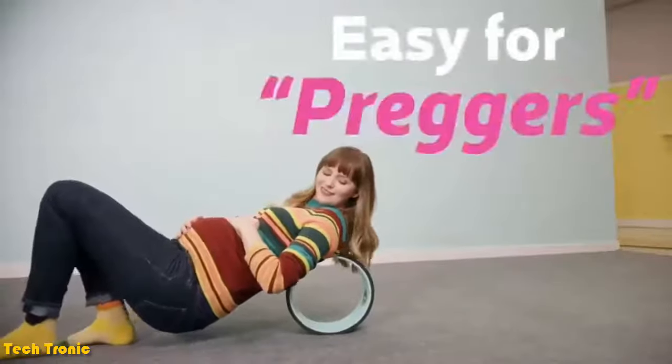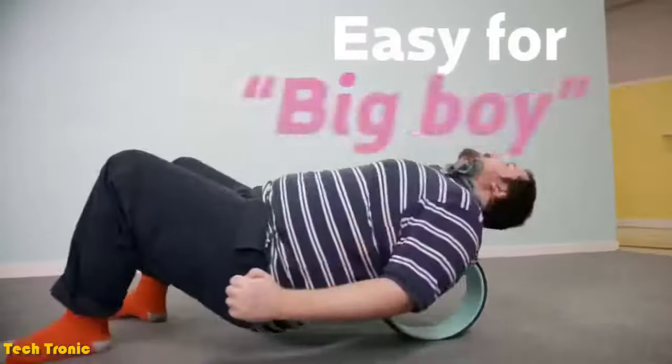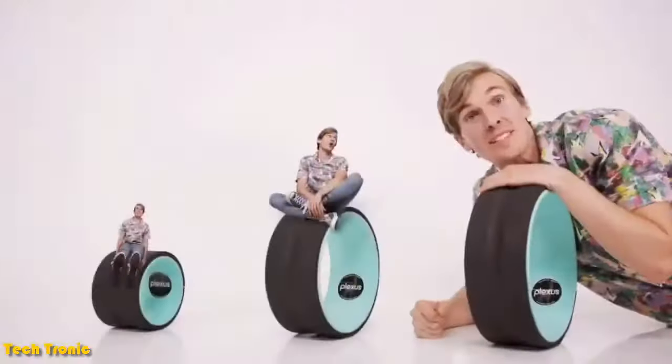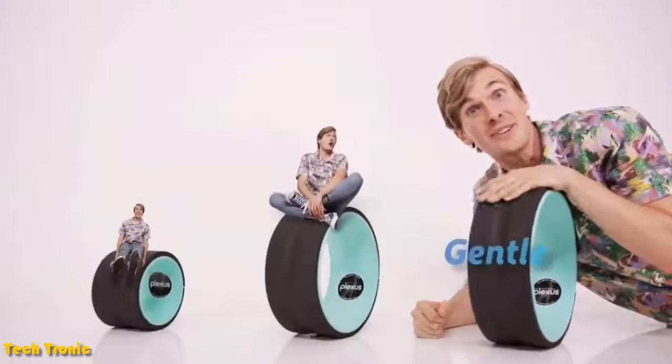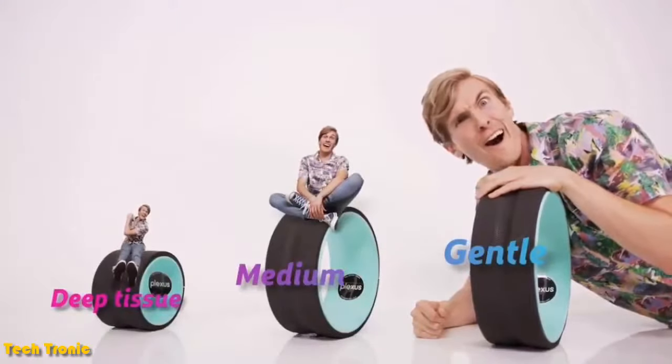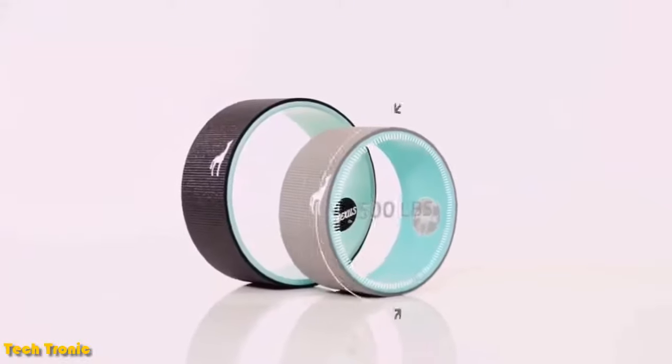It's easy enough for everyone to use. Preggers, big boy, even grand-grand. The Plexus Wheel Plus comes in three sizes. Gentle, medium, and deep tissue. Hey, feel like you don't need all that plus? The original might suit you just fine.